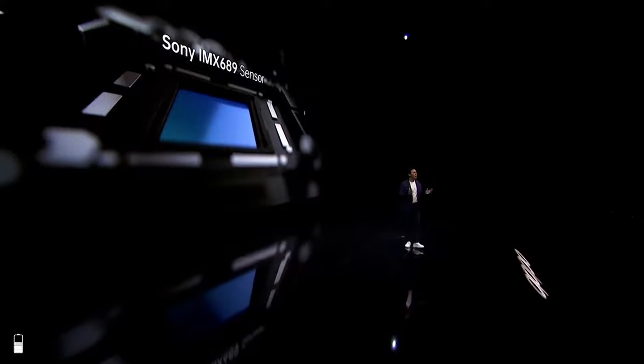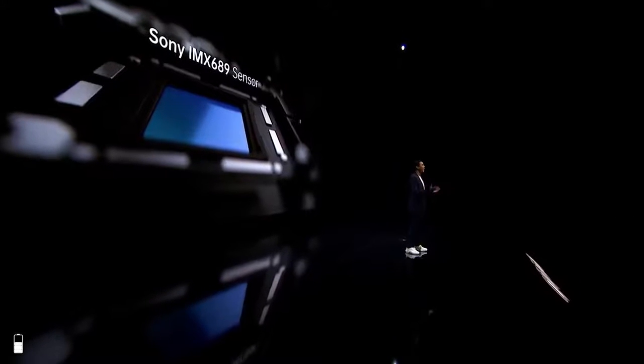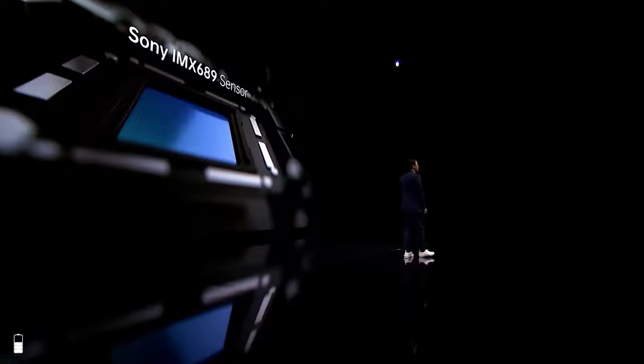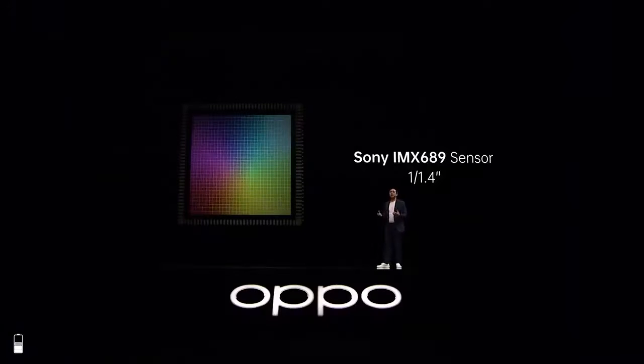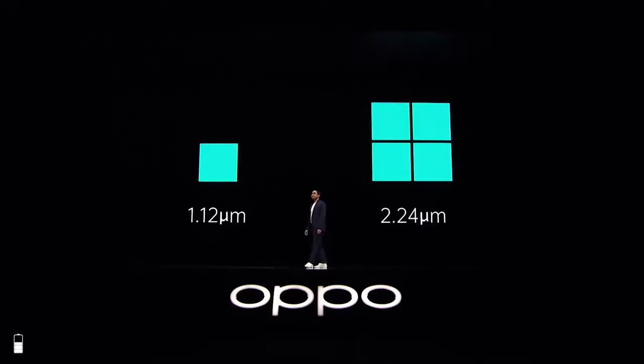The main camera on the OPPO Find X2 Pro adopts a customized 48-megapixel Sony sensor, IMX689, which has a big sensor size, making it the biggest among the 48-megapixel mobile camera sensors. Everyone knows that taking pictures is actually about capturing light and doing everything possible to capture it more accurately. The size of the single pixel reaches 1.1 micrometers, and combining four pixels reaches 2.24 micrometers.